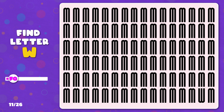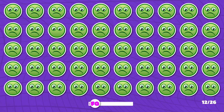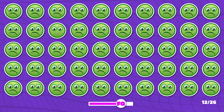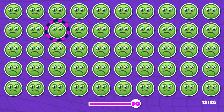Can you spot the letter W in this image? Here it is. Spot the odd emoji. The mouth is missing here.